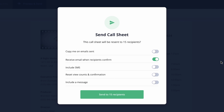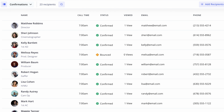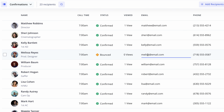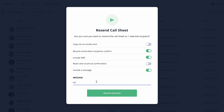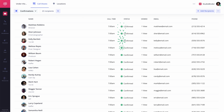Once the call sheet is finalized, send it via email and/or text if available. It's also a good practice to keep track of who is confirmed. That way, a follow-up email or text can be sent if needed. Knowing that the call sheet has been received and confirmed helps with making sure your shoot goes as smoothly as possible. Well, that's a wrap on call sheets.